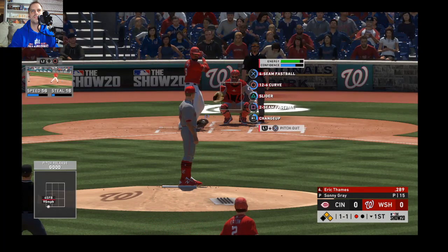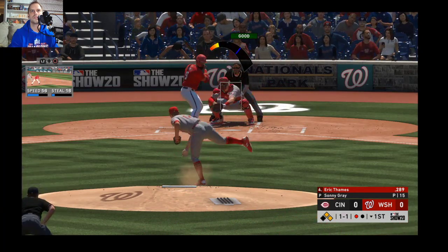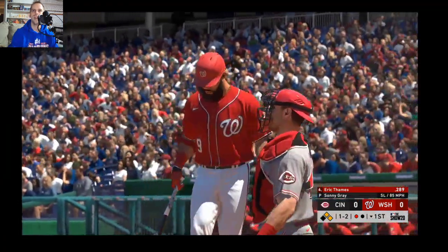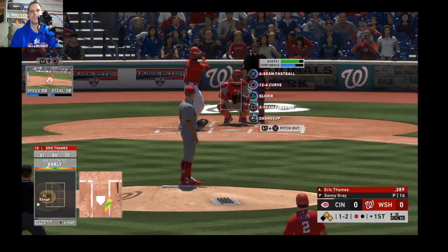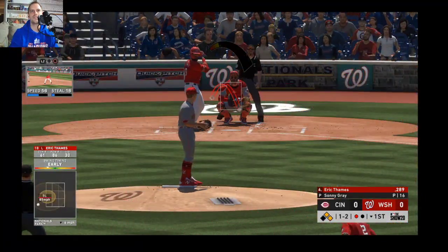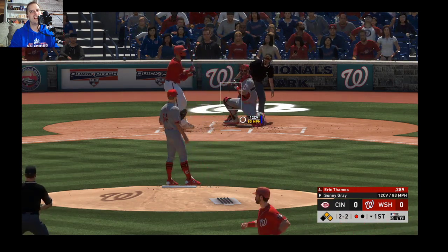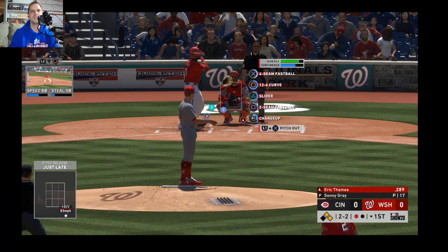Eric Thames used to play first base for the Brewers. Swing and a miss by Thames. He must have been fooled on that pitch because that was well inside. So Gray's got Thames on the ropes here, 1-2 strike. Let's see what he's thinking here on 1-2. Here it comes. Just missed. A pretty good take there by Thames, leaving this count at 2.